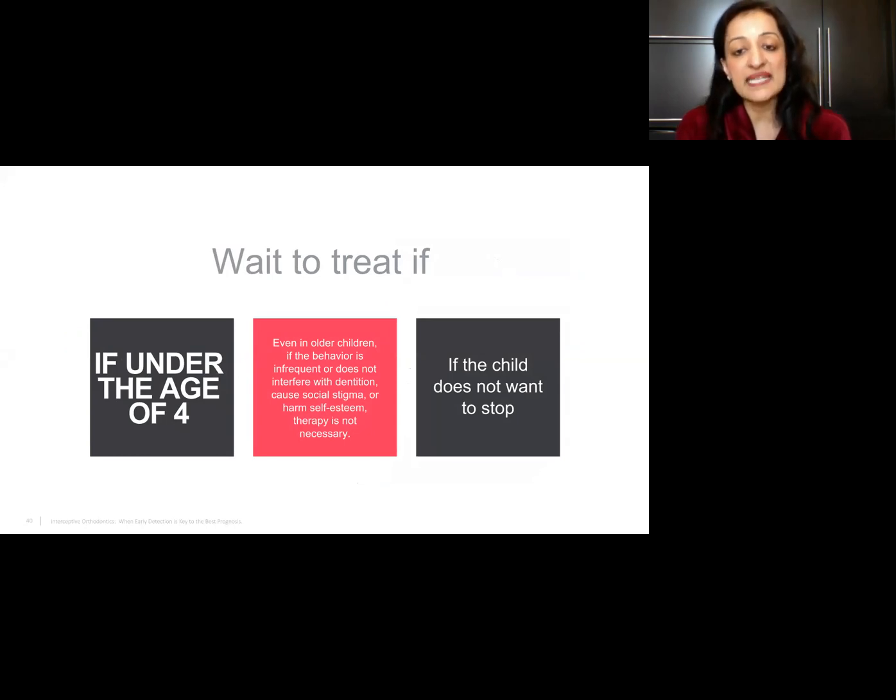them. And even in older children, if the behavior is not frequent or does not interfere with the dentition, cause social stigma or harm their self-esteem, therapy is not necessary at that point. So it's okay. If it's not causing any problems emotionally or physically to them, no big deal, so no need to treat it. If they're under the age of 4, we can still wait a little bit. We've got some playing time.